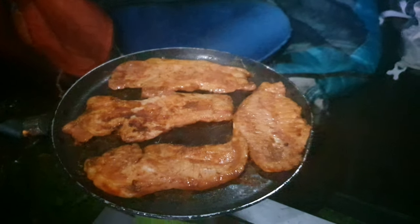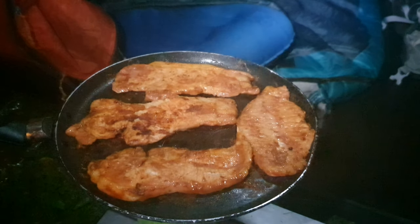Barbecue pork loins sizzling away. Ho ho, I'm looking forward to this. A meal fit for a Mandingo. You better believe it is. Nice barbecue pork loins and some new potatoes. Cannot wait.